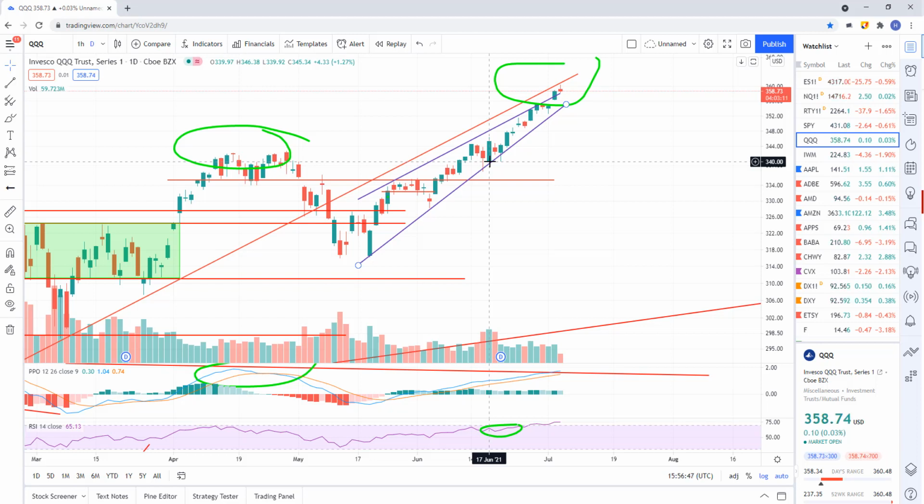Because again, this market's trading on the Fed pretty much completely. There's really nothing else the market is trading on this year. It's all about the Fed. So, yeah, that's what I see in the Qs. We'll continue to look for sell signals on that one.